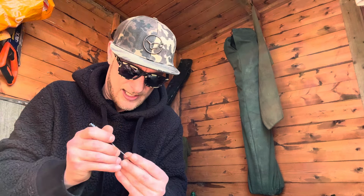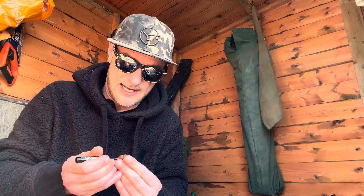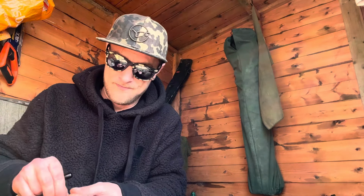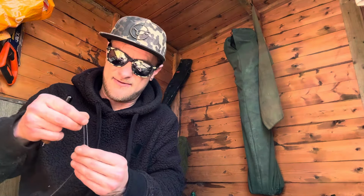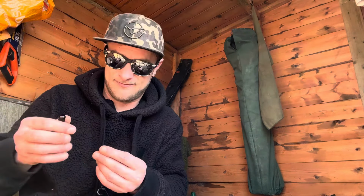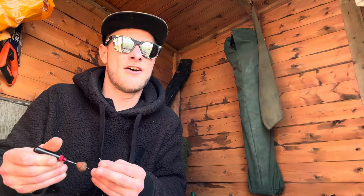God, I'm well shaky. I weren't expecting that. Completely out of the blue. I just redid that rod as well, because I wasn't really happy with it. So I just redid it, and 10 minutes later, ripped off. Glad I redid that now, because they're obviously in the area and they're getting on the feed.